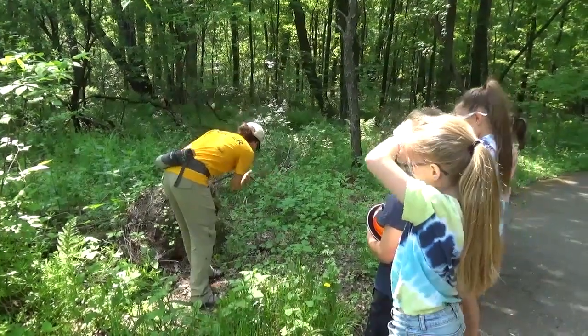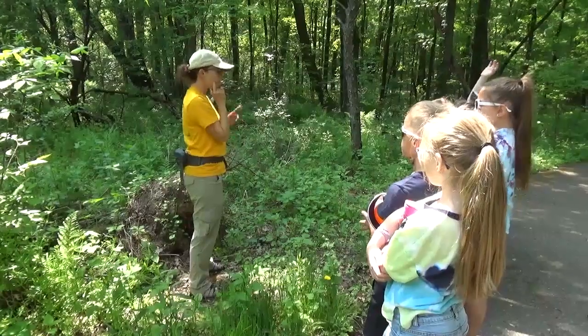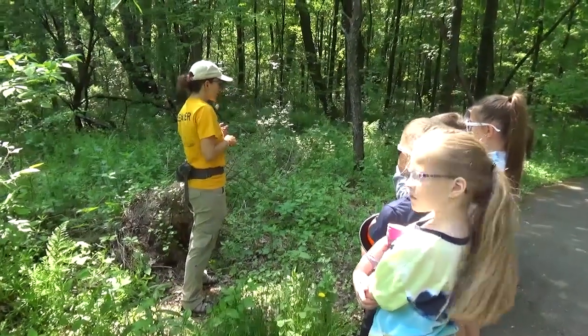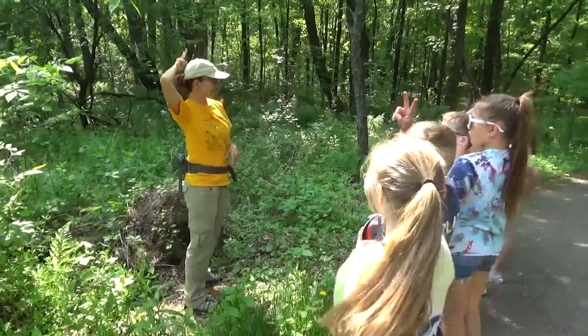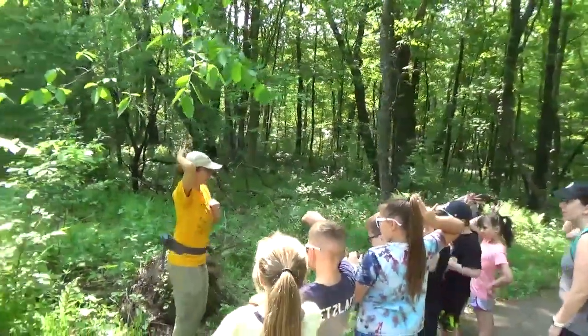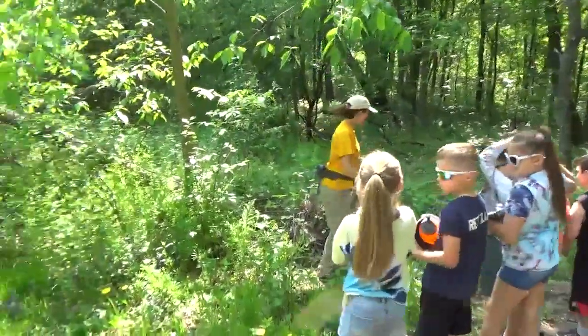So maybe something could make a home under there. Maybe a fox. Foxes like to burrow. But I'm thinking of an animal, yes. Everyone do this. Give yourself funny ears. Right? And do this. And go bunny. Bunny. Bunny. Yes, bunnies might want to burrow under there.